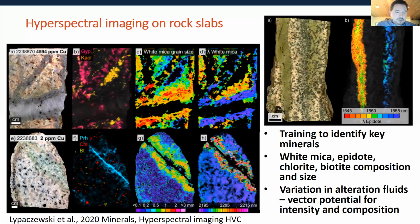So the samples that we did the feldspar staining on, we would take the backside of that and send it to the University of Alberta, to Professor Benoit Rivard and his student Philippe Lypaczewski, who then analyzed these samples with hyperspectral imaging. We were able to identify and pull out the composition, the chemistry of our white micas, our epidotes, our chlorites, and correlate that with grain size as well as the alteration assemblages, and use it to vector towards our potential deposit. In this case, we knew where it is, but we could build in and identify key features.